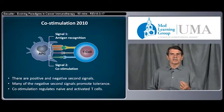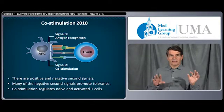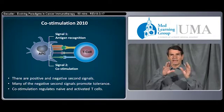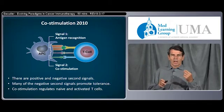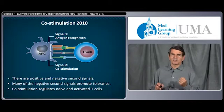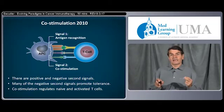You have antigen recognition, T cell recognizes the antigen, and then you have a signal two of co-stimulation. Just remember that you have positive and negative co-signal here. And it's this balance which is very important to explain why the immune system is going to work or not. Co-stimulation is key and is absolutely compulsory for the immune system activation or deactivation here.